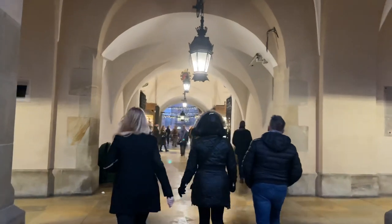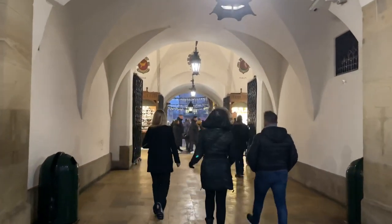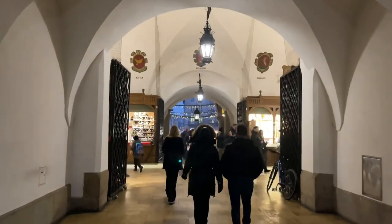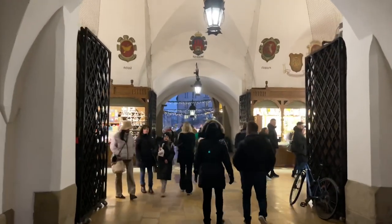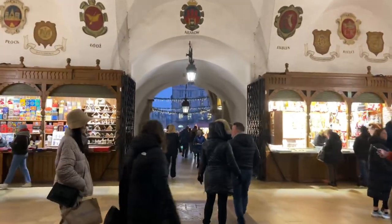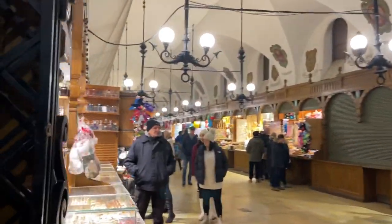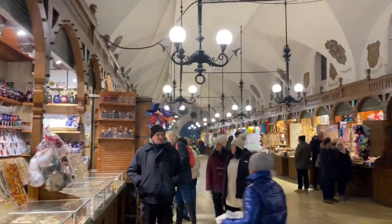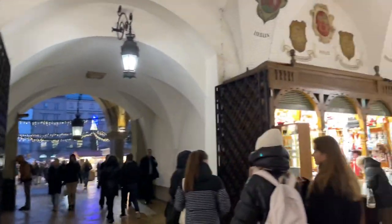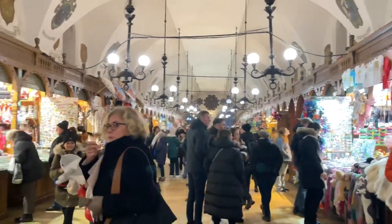So inside the cloth hall here is a year-round shopping arcade. And I'm sure, as you can see, they're already looking for some of that Christmas trade as well. But this you can see all year round. Beautiful, yes?